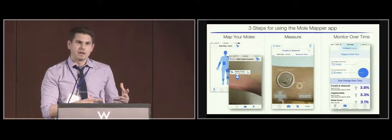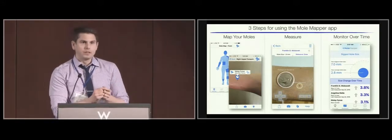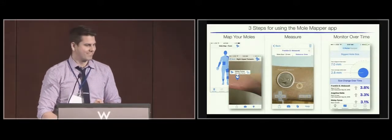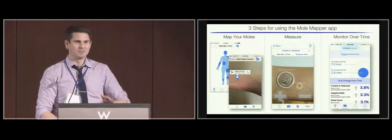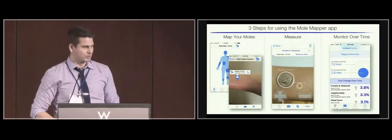Then monitor it over time. And so there's a dashboard to be able to, at a glance, have a look at all of your moles and how much they're quantitatively changing or not. They're not all puns, by the way. Some of them are just famous people too, and you can change them.